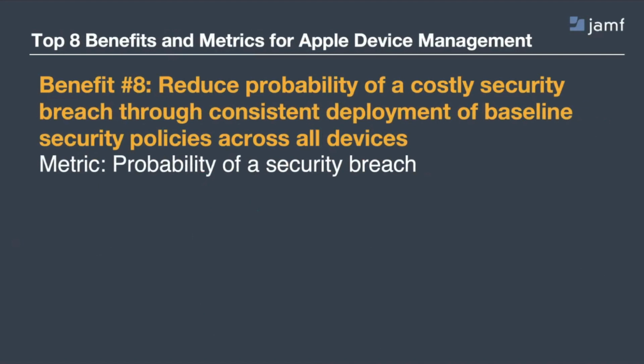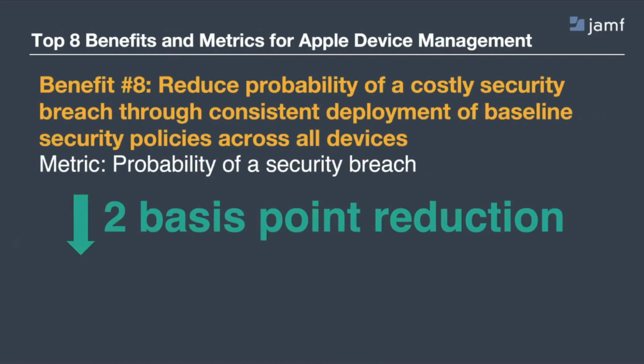And our last benefit is around reducing the probability of a costly security breach through consistent deployment of baseline security policies across all devices. And the metric we used here was the general probability of having a security breach. Security breaches are brand eroding and expensive to remediate. Customers that we interviewed reported a 2 basis point reduction in the probability of experiencing a breach.